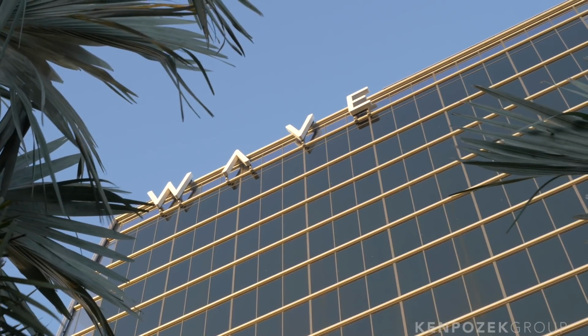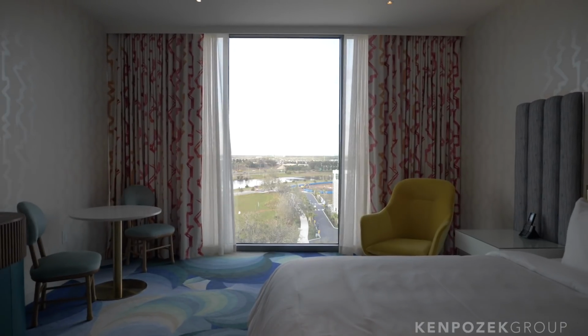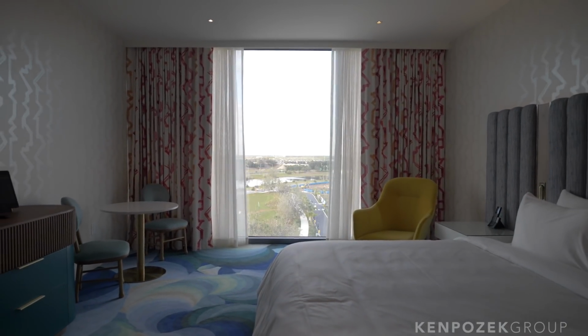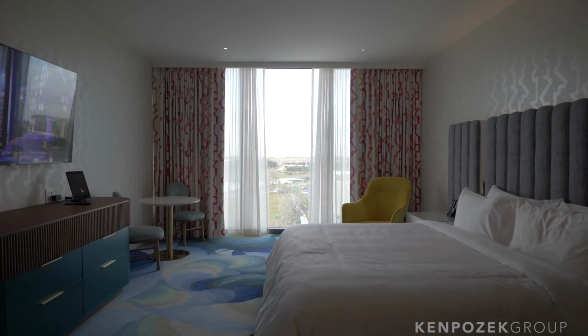The first one of which is the windows. The windows are actually a technology called View Glass. So they tint in relation to the direction of the sun, similar to Transitions lenses, to block out UV rays. So it keeps the room nice and cool. It also helps take away any glare, and actually has some health benefits as well. Helps you sleep better and helps your cognitive performance.